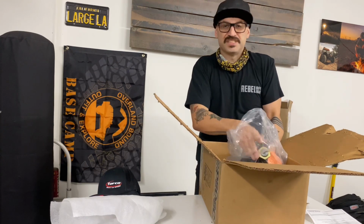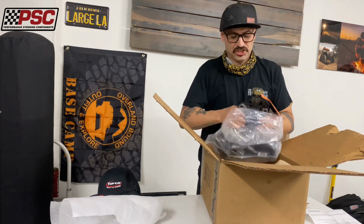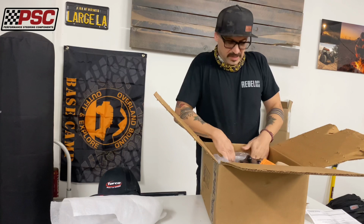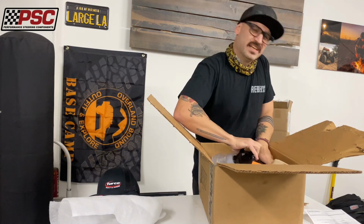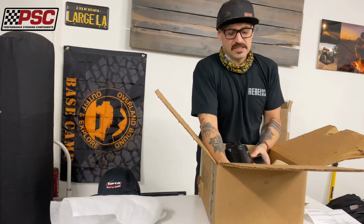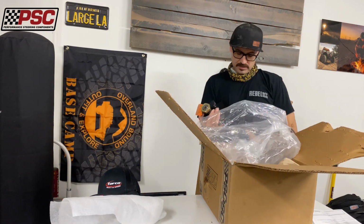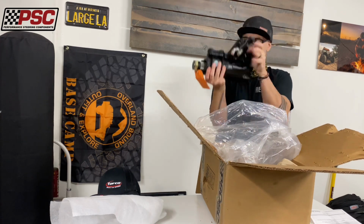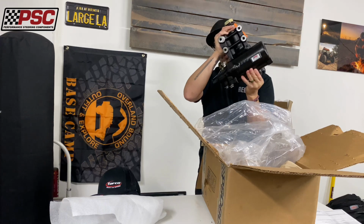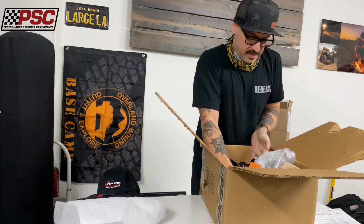So this is the new steering gear, and I'll tell you right now, it looks massive compared to the stock unit. I didn't realize how heavy these things were. That's good, it'll keep my front end down. I wonder what the stock one weighs. Oh shit. Alright. Whew. There's the gear right there. So that's it. That's everything.